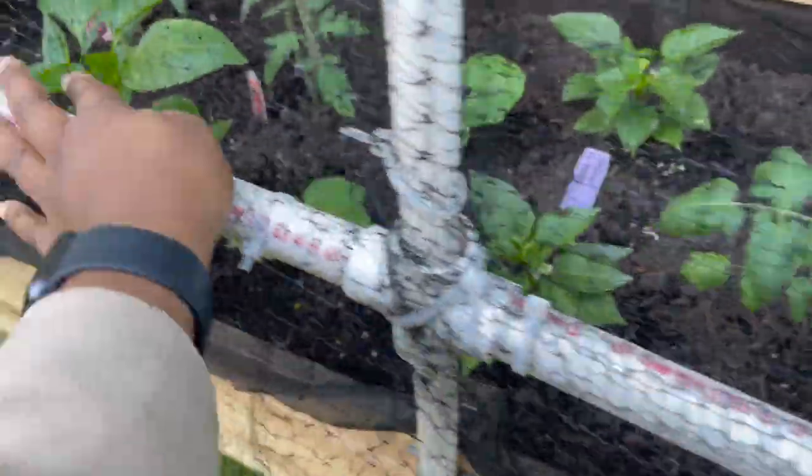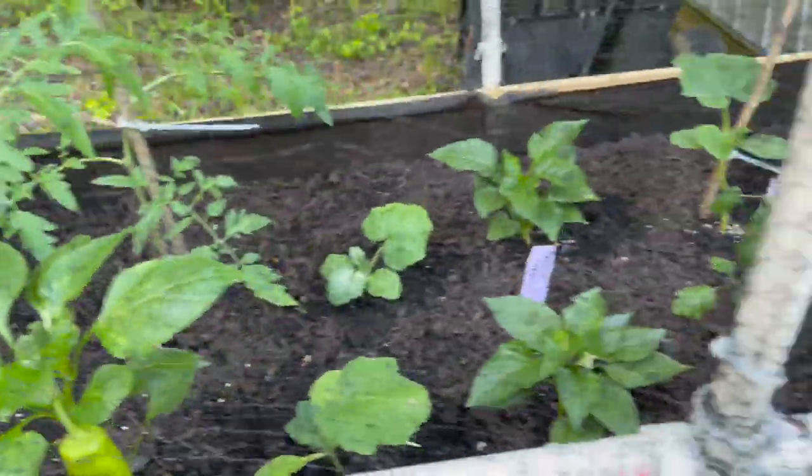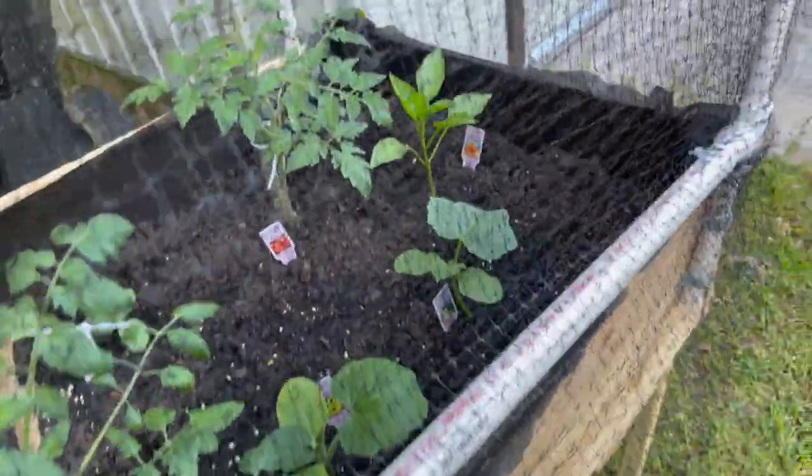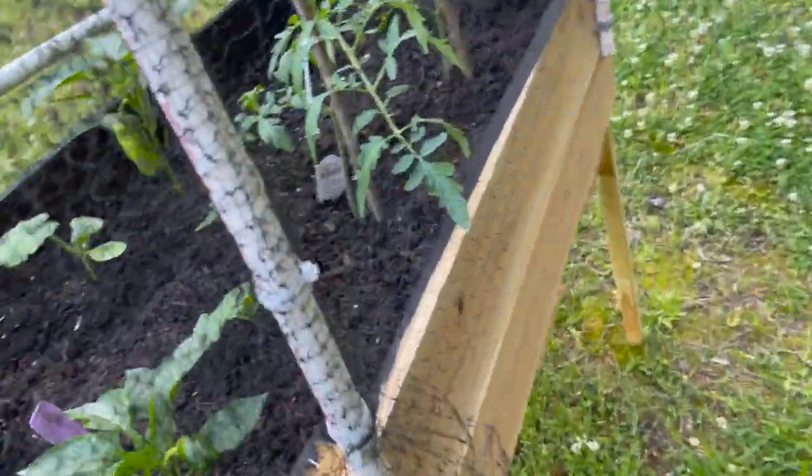And tomorrow I'll come back out and cover it up a little bit so it doesn't get too much sunburn on it. My little netting system is actually working really, really well. I have no problems with anything so far. Everything seems to be obeying.